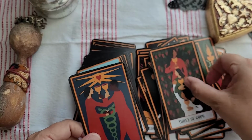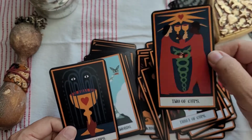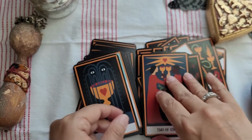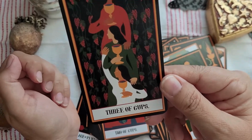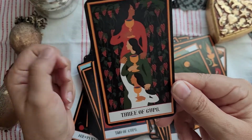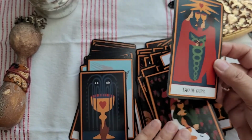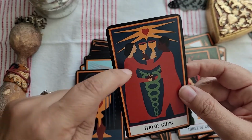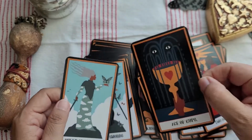I think there was one card in here too where if you look at the hair sometimes within the, oh wait, I gotta go back to this 3 of Cups. Oh, that's beautiful. If you look at the hair sometimes on this deck though, you can see the shape of another face. And I'm going to try to find that card for you when I go back.